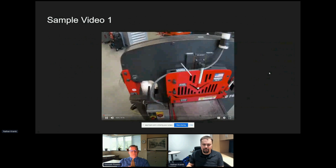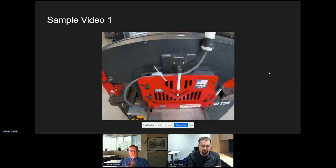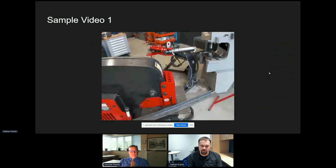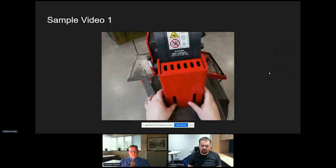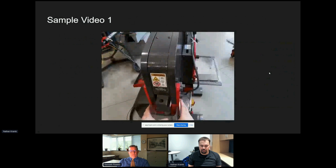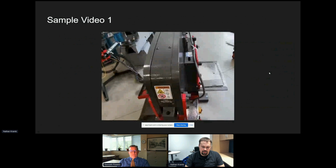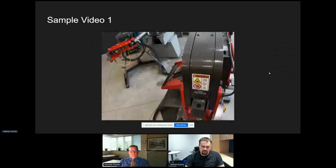We're looking at how to run the Edwards Iron Worker here. This machine is a really versatile machine for metal working. We can cut flat material to length. We can cut angle to length. Here on the right side, we have a Cooper notcher. And over here on the left side, we can change out this accessory. Right now it's got a punch in it. You can put a pipe notcher in here. You can put other accessories in here. So you've got to pay attention to what's over here. If that's what you want to use, you've got to change the tooling over.